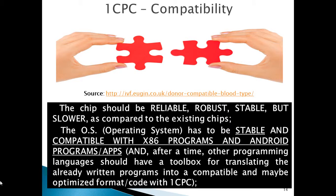1CPC compatibility. The chip should be reliable, robust, stable, but slower as compared to the existing chips. The OS, the operating system, has to be stable and compatible with x86 programs and Android programs or apps. And after a time, other programming languages should have a toolbox for translating the already written programs into a compatible and maybe optimized format code with 1CPC.